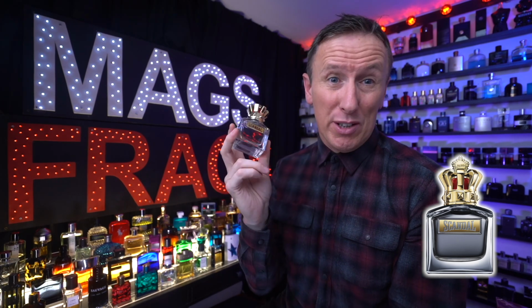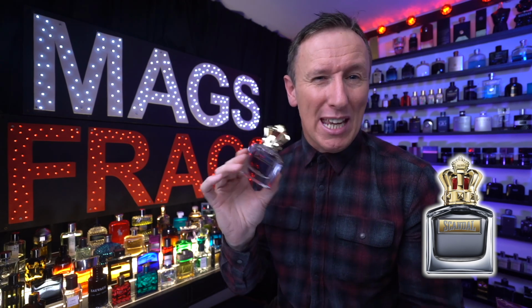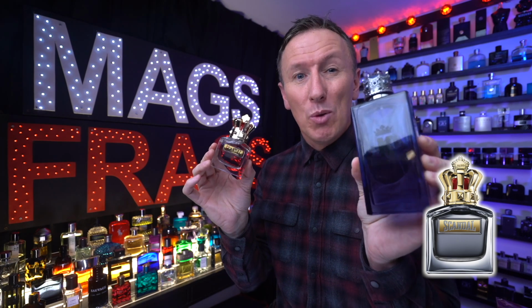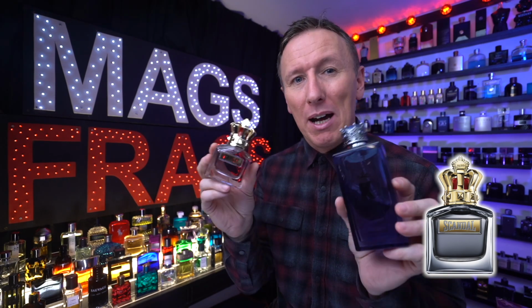When I first sprayed it for the very first time, it instantly reminded me of this one, KEDP, which also, ironically and weirdly, has a crown motif on as a cap too. They aren't exactly the same when you test them side by side, but if you sampled this one when it first came out, you'll have a decent idea of what you're getting in this one.